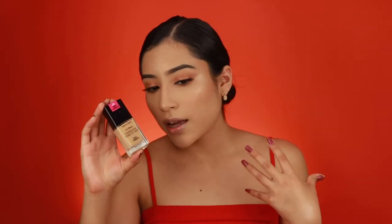Once it's set, it doesn't emphasize any texture, but when I had it set, I did notice some texture on my skin because I do have a textured skin type and I have acne. But once it's set, it looks nice. It doesn't feel heavy on the skin. It has buildable coverage from medium to full. Not exactly full coverage, but medium to full. And overall, I do like the foundation, but it's not my fave foundation.